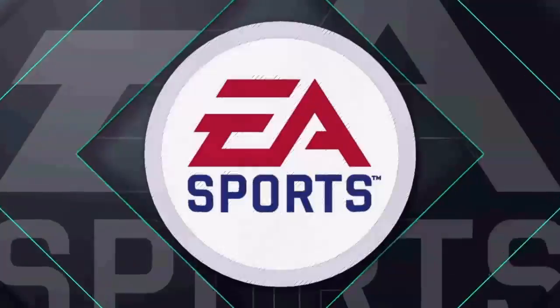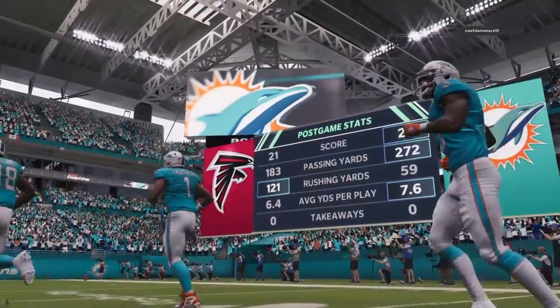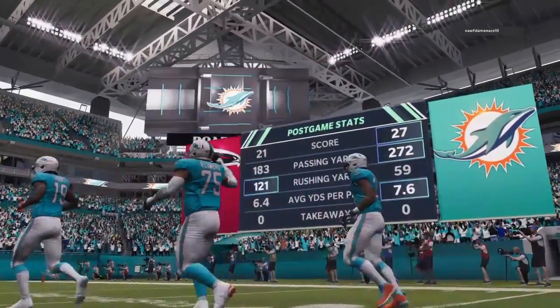We had that type of a game where we got us to overtime, and then we get the dramatic ending to finish things off as well. What a game.